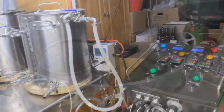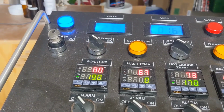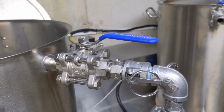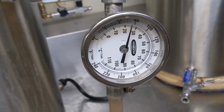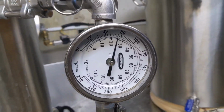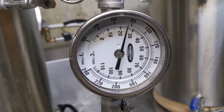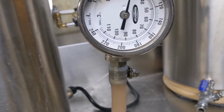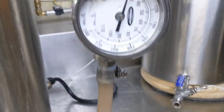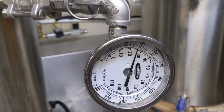All right, guys, I'm just about down to the pitching temp. It's 82, 81, 80 degrees. So yeah, I have that about halfway closed, and that's down to 70. But if I leave it open, that's where it's at now. So I just opened it wide open to see what would happen if I was going to transfer to a fermenter without the restriction of the valve. Obviously with that valve it's restricting the flow here, and the cold tap water has more chance to absorb that heat and pull it out of there.